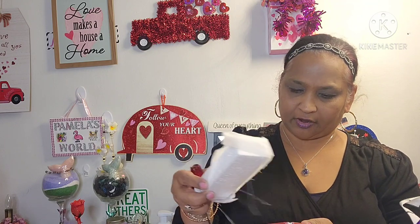Where is my scissor? Okay, my scissor fell in here. Okie dokie. Okay, so let's take this rose out of this package. The box is not that great, but I don't really need the box because I am not keeping it in the box. That's why I didn't mind what it looked like.